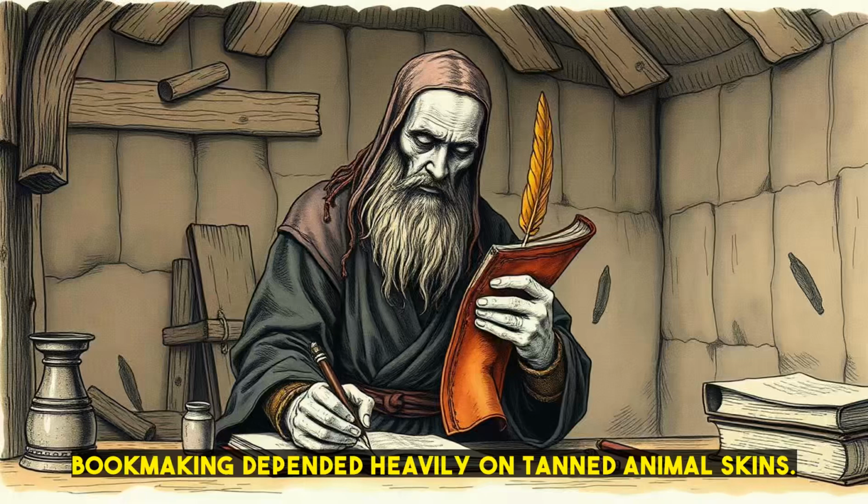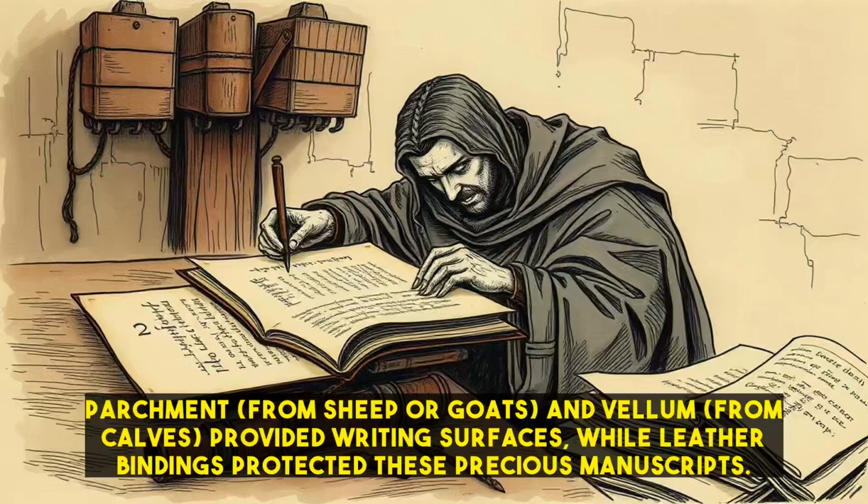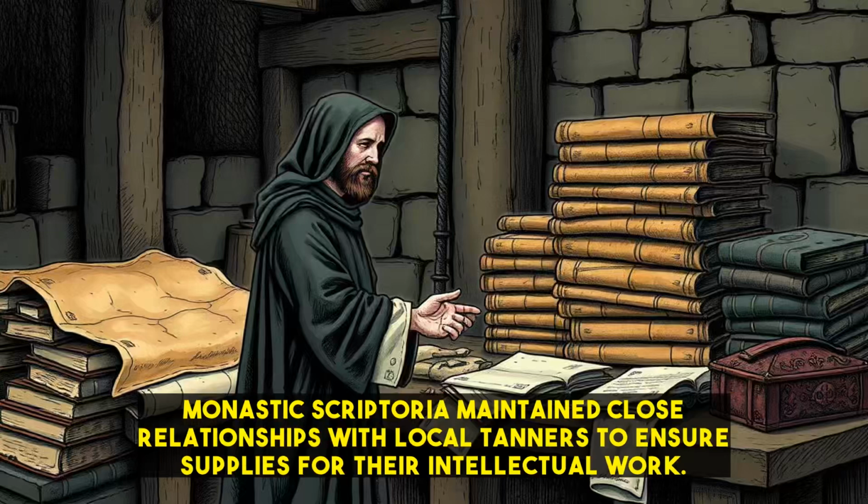Bookmaking depended heavily on tanned animal skins. Parchment from sheep or goats and vellum from calves provided writing surfaces, while leather bindings protected these precious manuscripts. Monastic scriptoria maintained close relationships with local tanners to ensure supplies for their intellectual work.